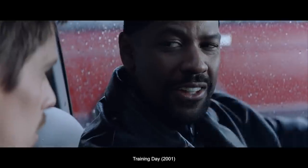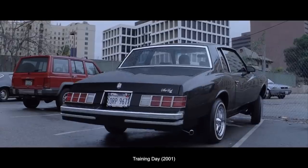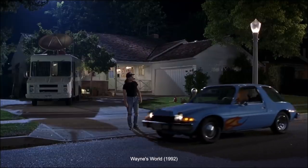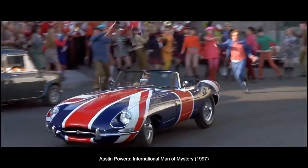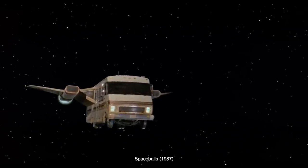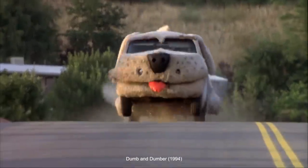Closing in at number 3, we're looking at cars that serve to symbolize a character, either embodying their personality or standing in as their proxy. In one way or another, they're inextricably linked with their driver. Think the Mirthmobile, or the Gran Torino Rust Bucket. They're Wayne and the Dude in vehicular form. There's also Austin Powers' Jaguar, John Wick's Mustang, Lone Star and Barf's Eagle 5, Hulot's camper car from Trafic, and the ridiculous Mutt Cutts van from Dumb and Dumber.